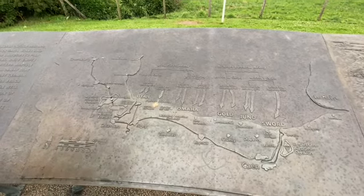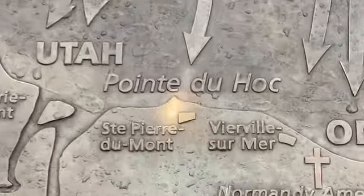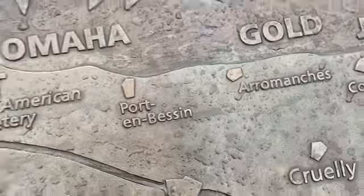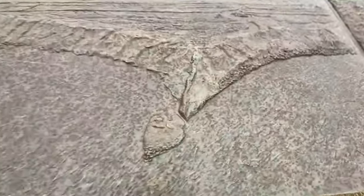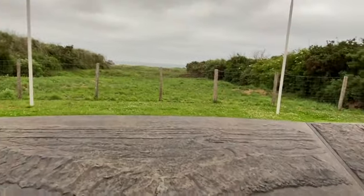Good morning, it is Sunday. We are now at the Pointe du Hoc. To give you an overview of where we are, we're right there. We stayed in this town over here. And now we're gonna be heading out to the cliffside where our rangers came in and defended.